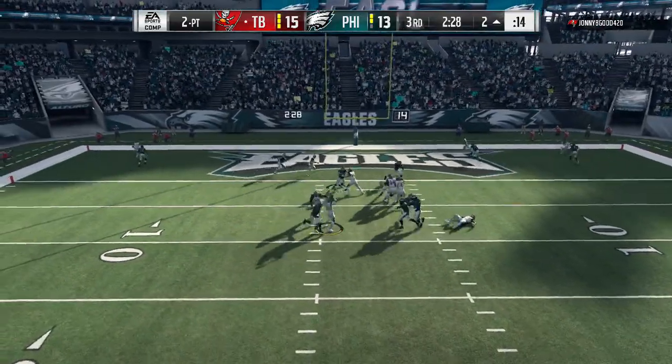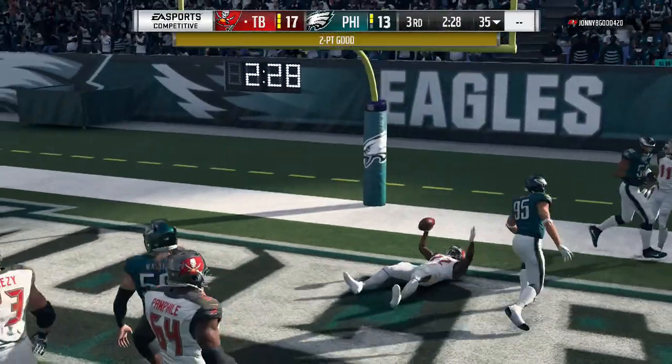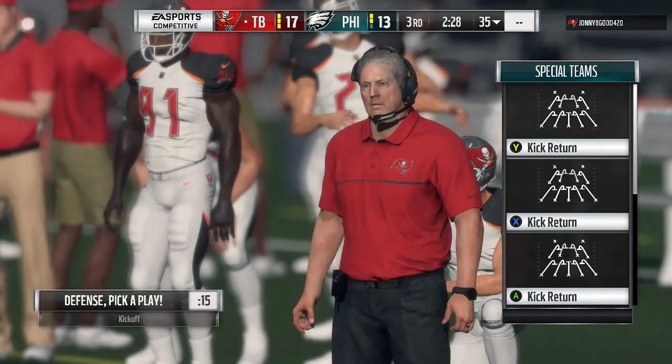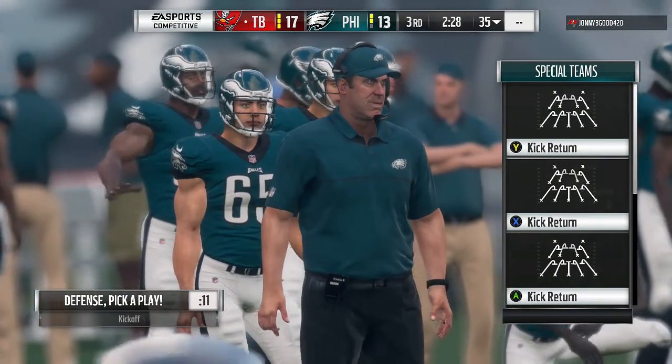From the gun, Winston. And this will be caught as they convert here for 2. So they go with a pass there on the 2-point try and able to convert it, Charles. And a good job by the offense figuring out their 2-point play and using it well.